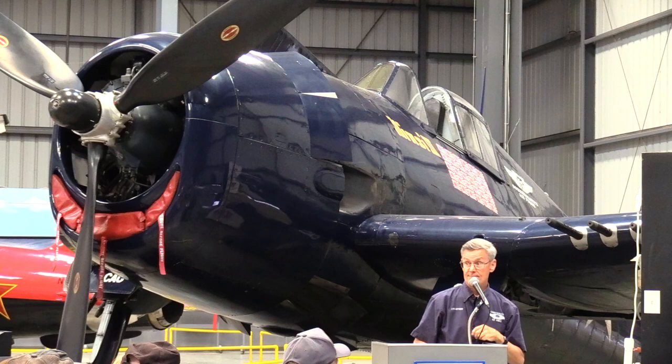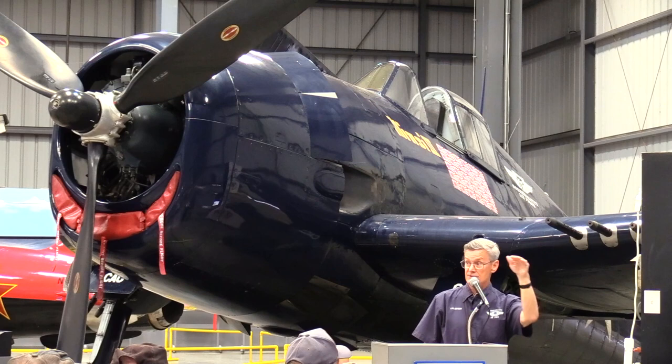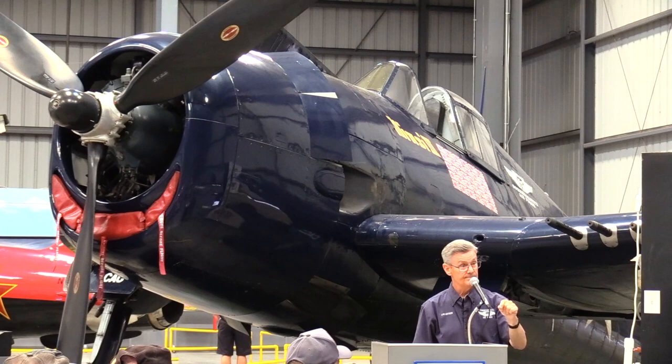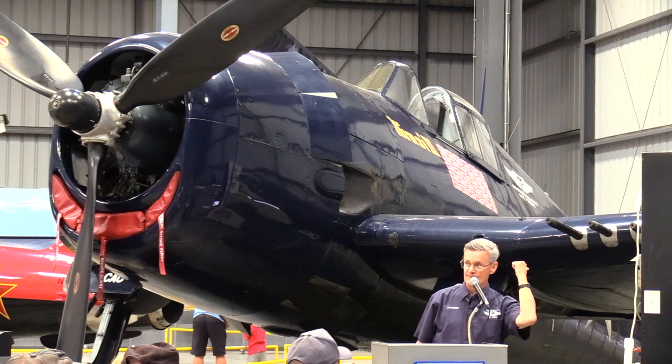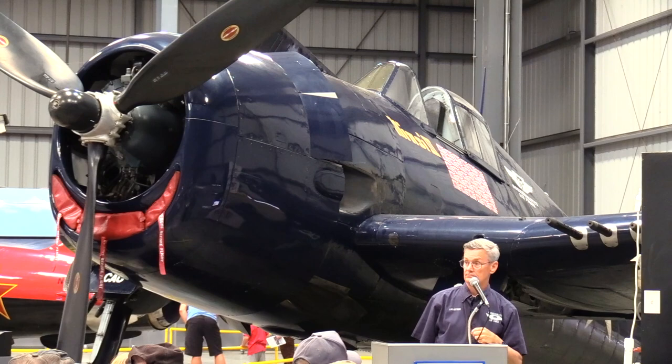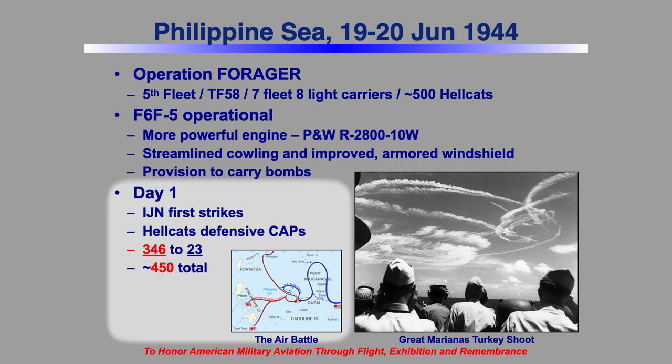So we wiped them out. We just wiped them out. So here comes the first wave and the second wave and the third wave of the Japanese strike aircraft. Our strike aircraft went the other way, went east on the other side of Saipan because they couldn't make it to the Japanese carriers. So we had Hellcats and a lot of them, and we wiped them out. So on the first day, 346 Japanese aircraft claimed as destroyed, and we lost 23.